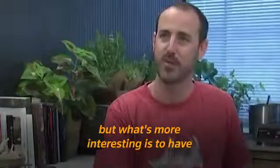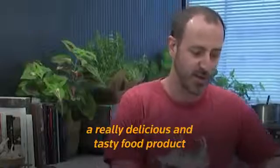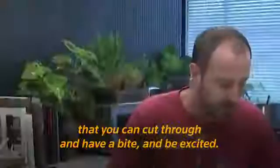At the end of the day, technology is important, but what's more interesting is to have a really delicious and tasty food product that you can cut through and have a bite and be excited.